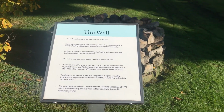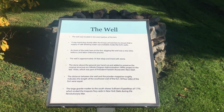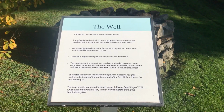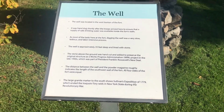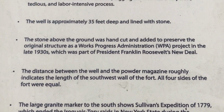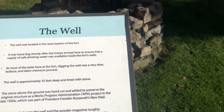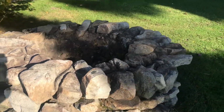Well, here we are at the well. This is in one of the bastions. The well was located in the west bastion of the fort. It was hand dug shortly after the troops arrived. The well is approximately 35 feet deep, lined with stone. For all of you, you can pause your video to read this. And I apologize about the car traffic. There's not much I can do about that. So here's our well.